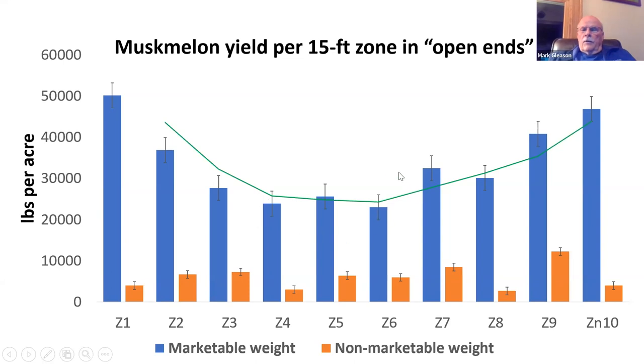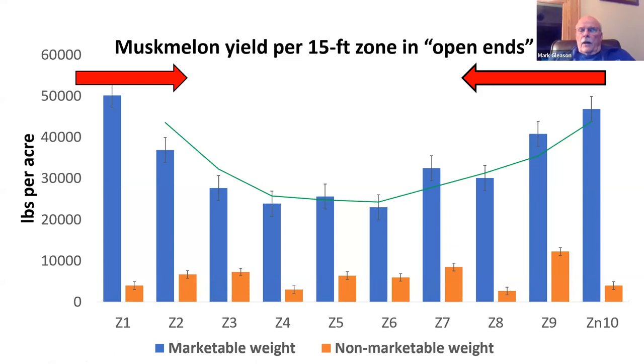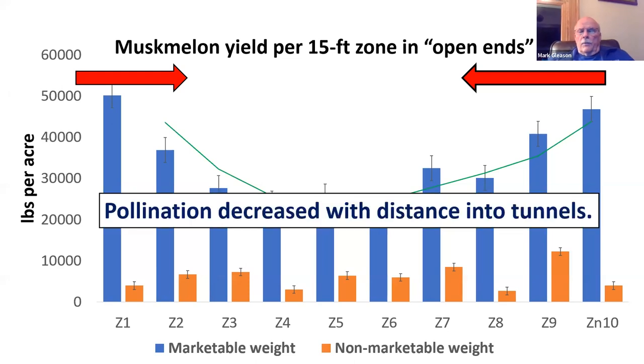of that tunnel. This was also true in one out of the other 2 years as well. There was a very definite dip in that center. And we interpret that to be that basically the bees were not flying in all the way. They were flying in through the open ends in that treatment, but didn't quite make it to the same extent in the middle of the tunnel. So that's why we think we had a yield dip there. So pollination decreased with distance into the tunnels. It may be that with that open end strategy, that 150 feet is too long. We'd have to have more openings available than just the ends.